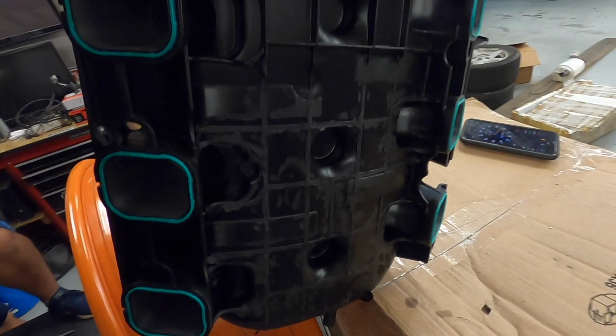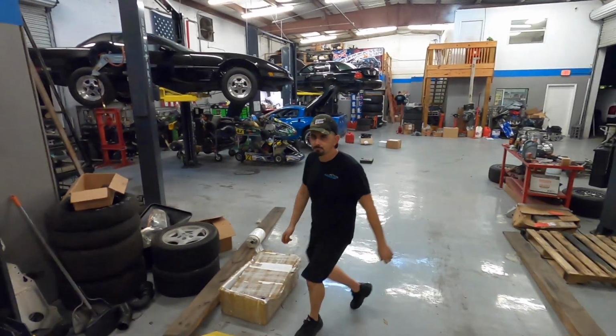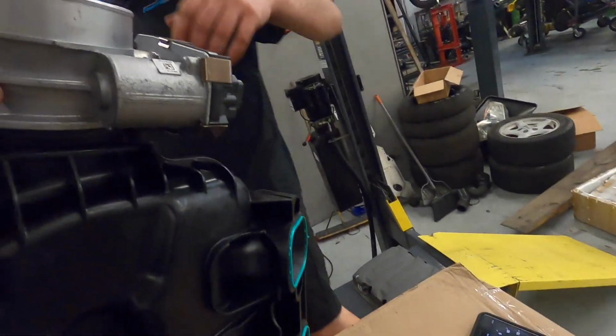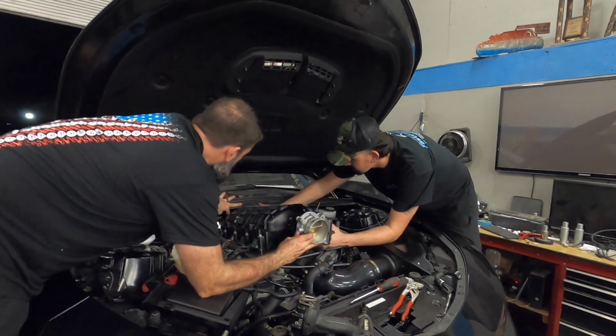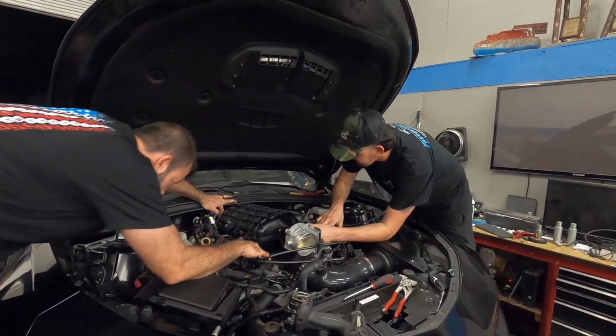All right, so we got this guy all cut up. Hopefully this time it should fit. What do you say, Georgie? It ain't pretty. Well, it makes for honest work. With the hippies and the cowboys.